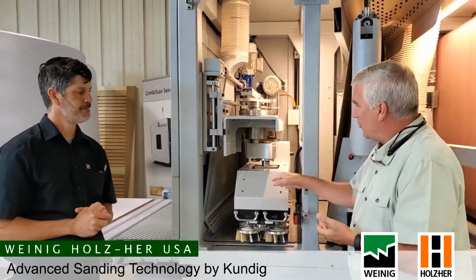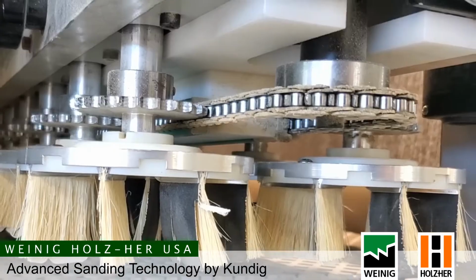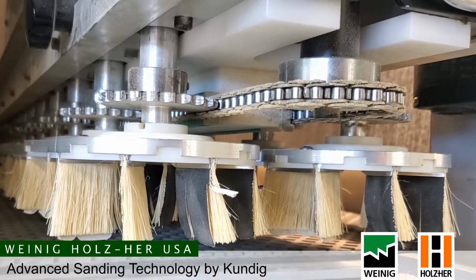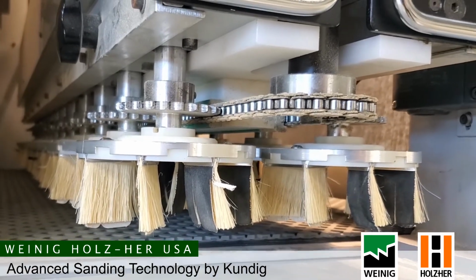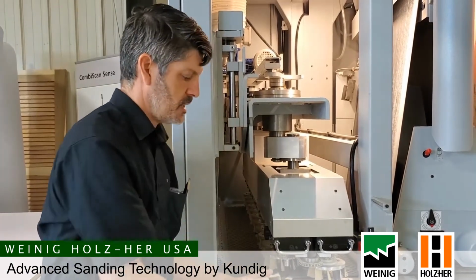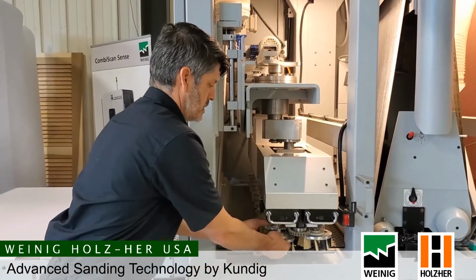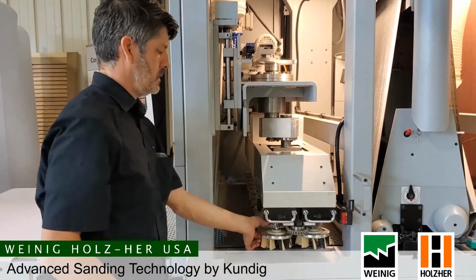Right. Great. Explain this last head to us, Kevin. The last head is a brushing head. So a lot of people have seen brushes before. This one's a little bit unique. It has the same type of brush unit, brush head that most use. Ours pops in and out. Real easy to do some changes here, and locks back in.